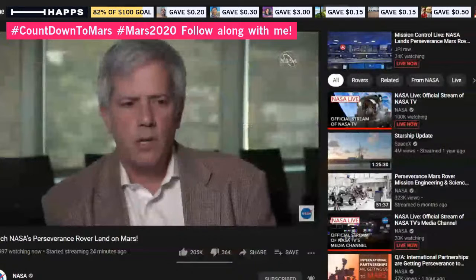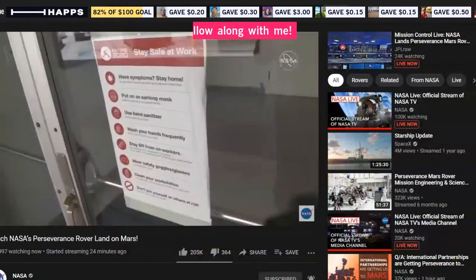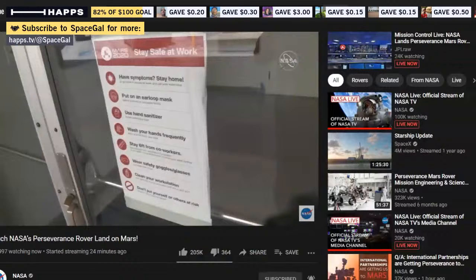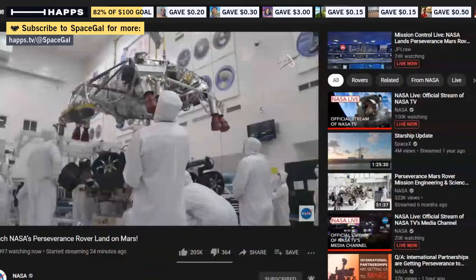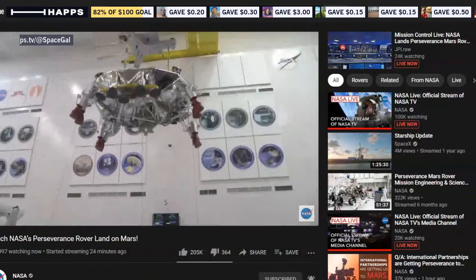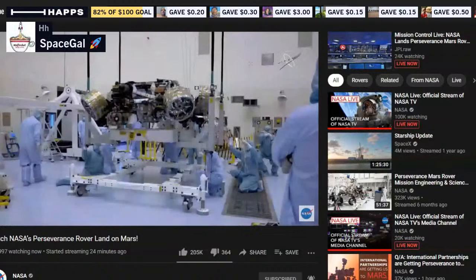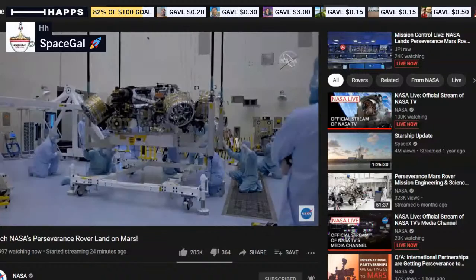We called the effort Mars 2020 Safe at Work, and the objective was to keep the team as safe or safer than they would be if they were not working. You know, putting a spacecraft together that's going to Mars and not making a mistake, it's hard no matter what. Trying to do it during the middle of the pandemic, it's a lot harder.